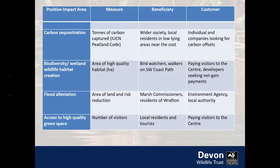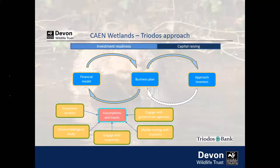from those visitors. So there's a number of income streams, revenue streams, that a project like the Caen Wetlands project can generate. And the natural capital investment approach seeks to draw upfront capital investment from private investors on the basis of those revenue streams generating the interest that's needed for that investment. And we're really pleased at the Wildlife Trust that Triodos Bank are working with us to deliver this natural capital investment contract.